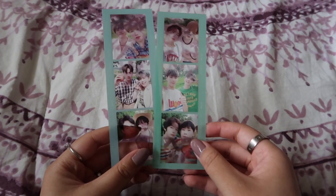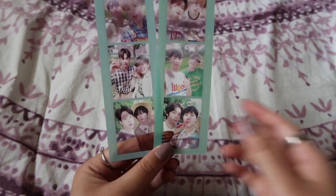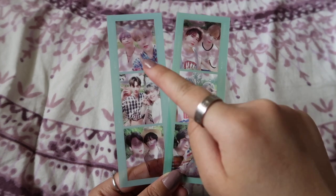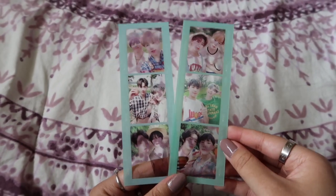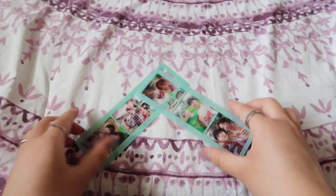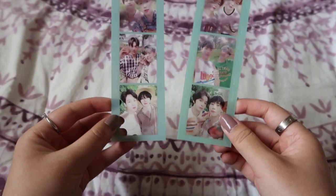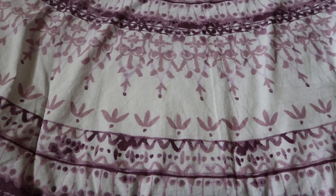The last two things that you get are these little film strips. I thought I was missing one, and then I realized that I was being a clown because each member is here already. So you get two film strips and two pictures of each unit. So there's that. This is so adorable. Obviously, this is not AR. But yeah, I really like this film strip. It's so cute. So that is everything in there.